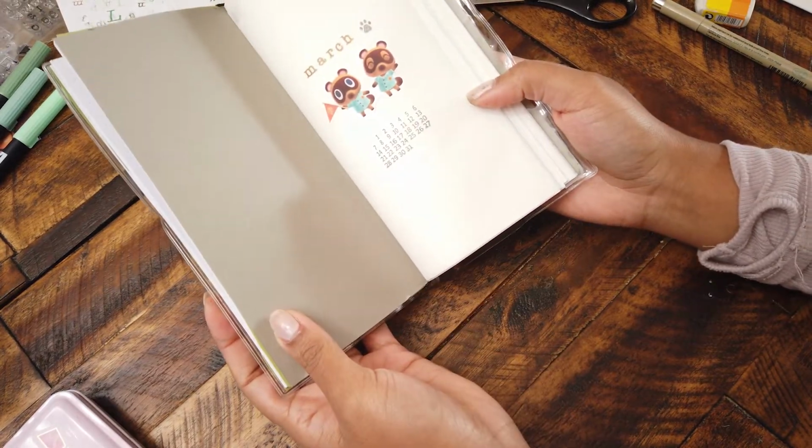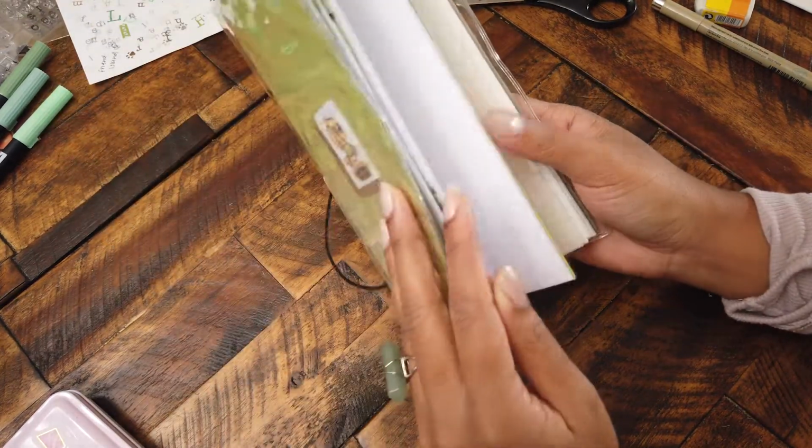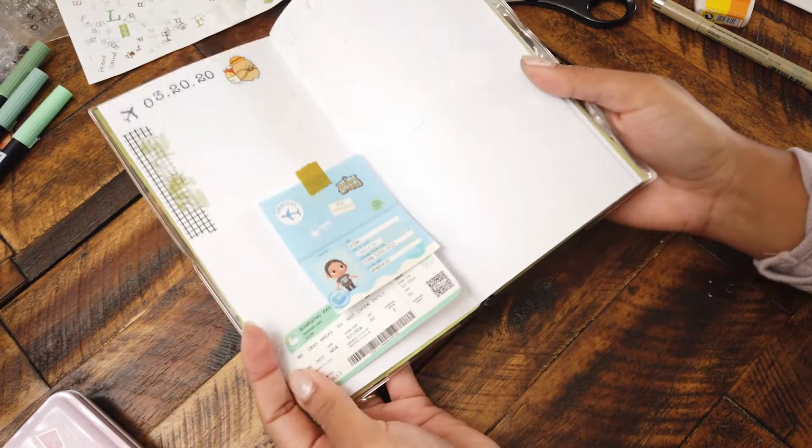And then this is the last walkthrough of what my journal looks like.